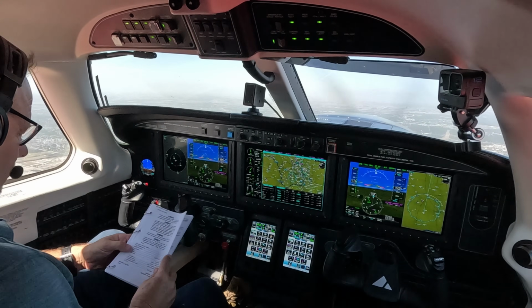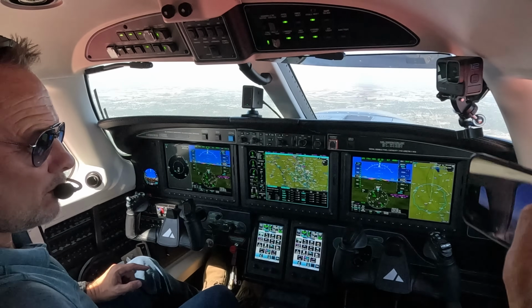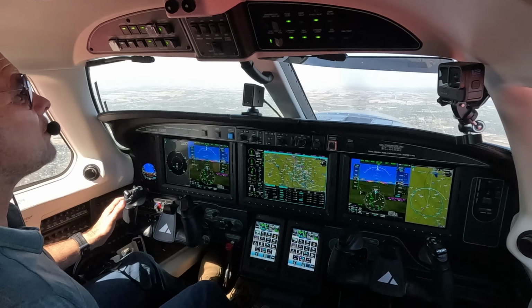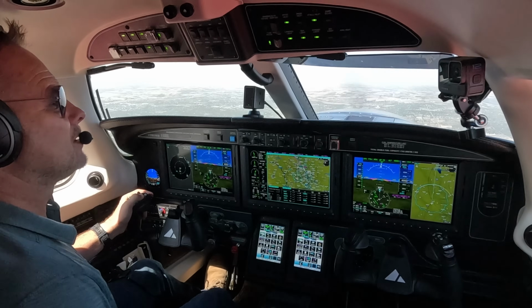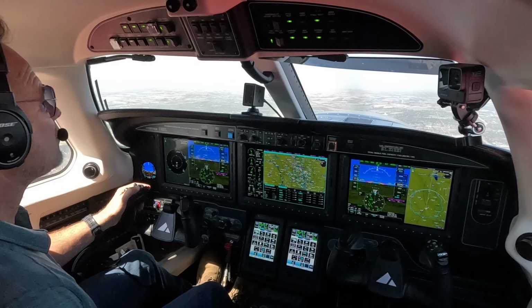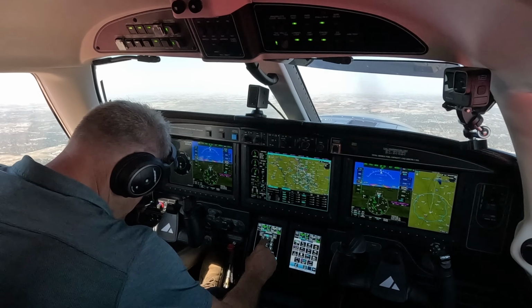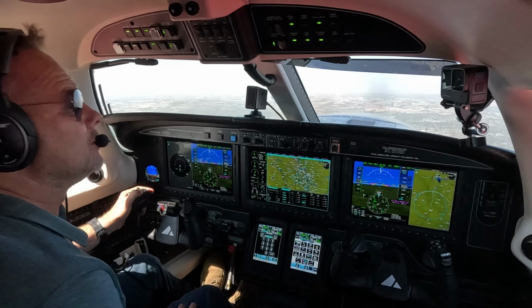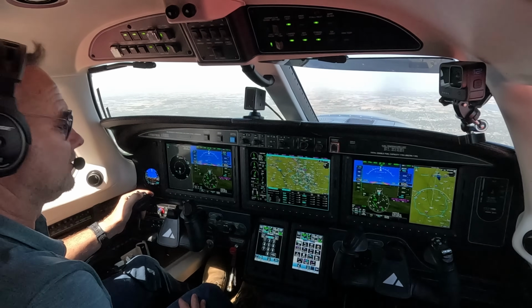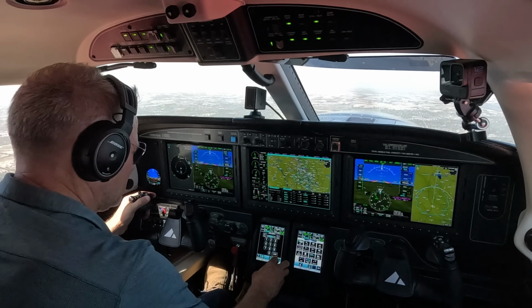And Omaha, United 2128, descending out of 18.5. Number 2 Tango Papa, Omaha is about 1 to 2 o'clock, 10 miles. Inside, 2 Tango Papa. Number 2 Tango Papa, cleared visual approach, runway 14 left, contact tower 132.1, good day. Okay, that was cleared for the visual, 14 left, and 132.1 for the tower. 2 Tango Papa. Affirmative.